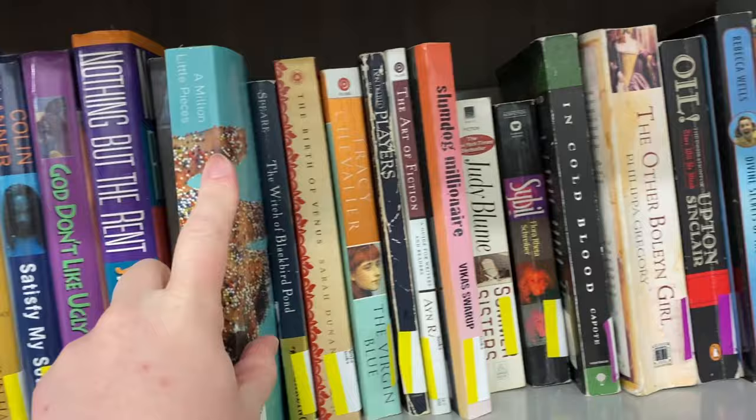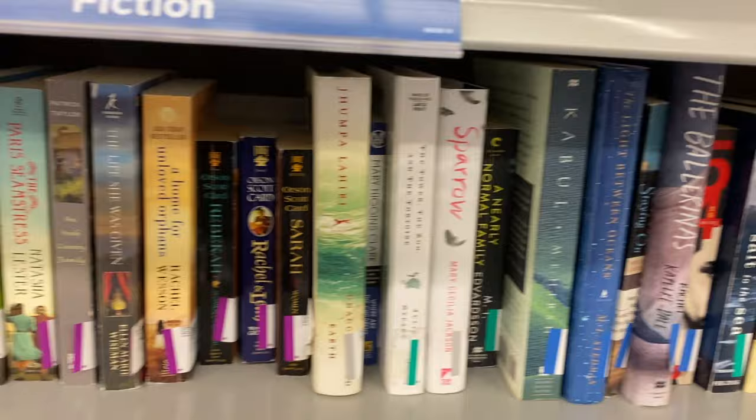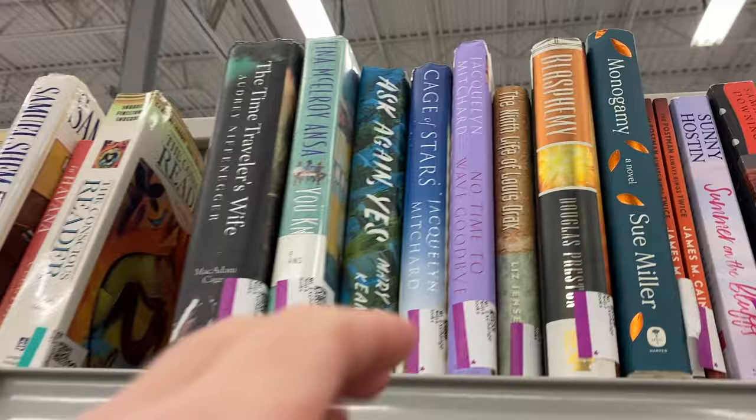So if you go thrifting quite often, you will notice that there are books that you will see quite often at a lot of thrift stores. And I should do a video on, you know, the books that you can find at thrift stores, like books to never buy, because like I said, there are books that you will always be able to find at a thrift store. So there was Ask Again Yes, which is another popular title.